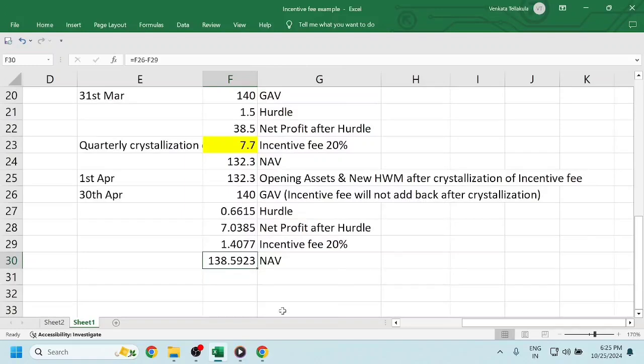So this is how you will calculate the incentive fees if there is any hurdle in your fund. Hurdle is not in every fund. Only some hedge funds have hurdles. But private equity funds, almost all of them will have a minimum expected return, which they call expected rate of return, or ERR. But in hedge funds, not all have hurdle rates.